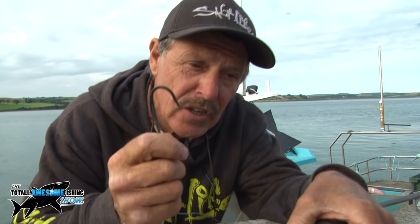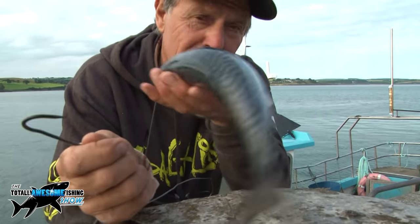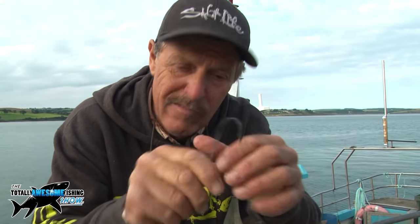Okay, baiting up for sharks. A little bit of a variation. This is a Graeme Pullen variation. Maybe other fishermen do it as well. They probably will after this. I have my roughly 8-0, 10-0 hook here. I have my whole mackerel. Mackerel is generally a good bait for a blue shark.